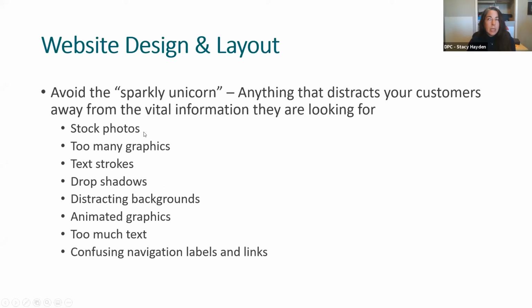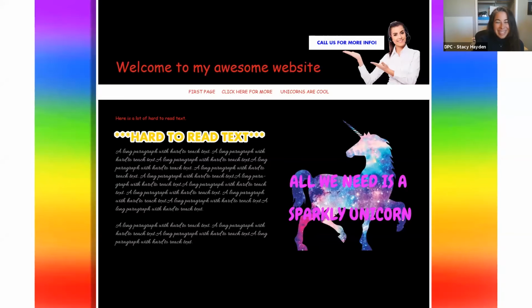Stock photos can be helpful. I recommend generally to not use stock photos. If you have an opportunity to take pictures of your business, that's really where you want to spend your focus. Because stock photos, you know, they're not your business, right? They're not your product, they're not your services, they're not your customers. They tend to just kind of look like an afterthought. So everything you add to your website, even if it's a very minimal website, should have purpose. Don't be this.